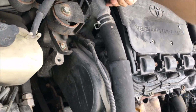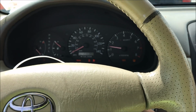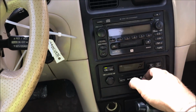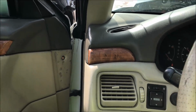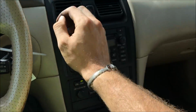This is a maybe. Again, I gotta hear it run. Yeah, I don't hear anything knocking. Sounds perfect. Yeah, check engine light's on, but it's solid. It's probably something emissions. AC works.